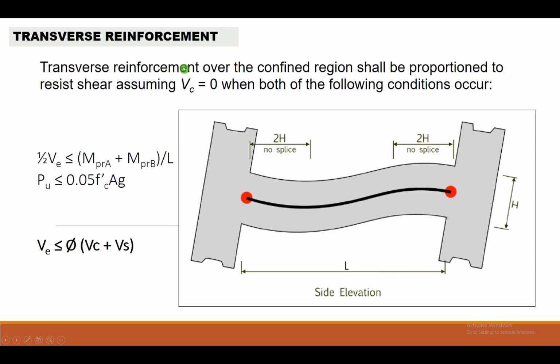The transverse reinforcement over the confined region, which is the 2H, shall be proportioned to resist shear, assuming Vc is equivalent to 0 when both of the following conditions occur. So if this happens, that 1/2 VE is less than the probable moment at left plus the probable moment at right divided by the clear length, and the axial load acting on that beam is less than 0.05 Fc prime of area gross. If this is not the case, then we need to calculate the capacity of your concrete, which is equivalent to 1/6 square root of Fc prime times B times the effective depth.